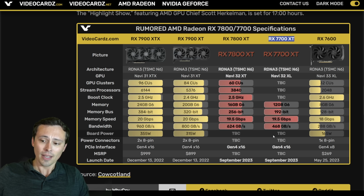So again, all signs are absolutely pointing to this being a 7800 XT at least, and possibly also a 7700 XT. And we'll just have to wait until tomorrow to get the full news, and I will definitely do a video covering that announcement. So again, just stay tuned to the channel.